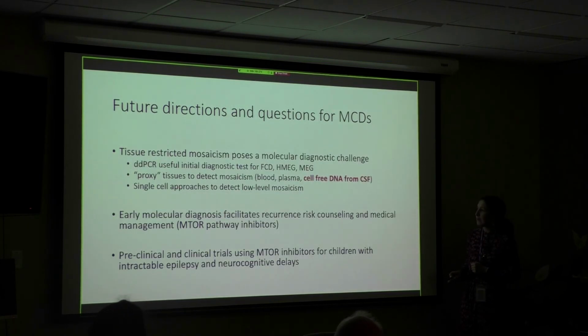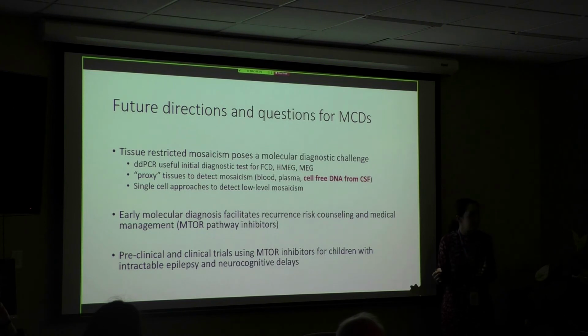So the take home is that we need to address the diagnostics for these kids better. We are looking at a lot of things at the same time to improve that end. There's a lot of work going on with cell-free DNA from CSF, from kids, to see if we can detect these mutations in peripheral tissues. Everybody's moving towards minimally invasive approaches, obviously, so we need to keep up with that.